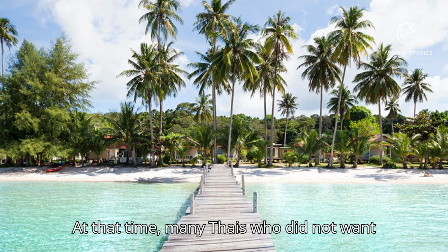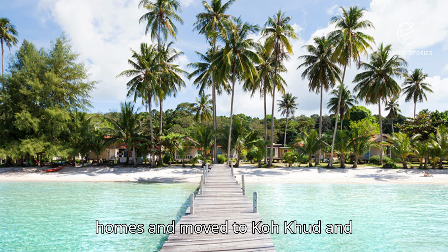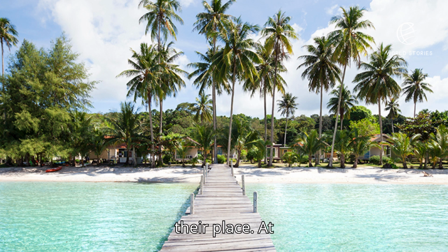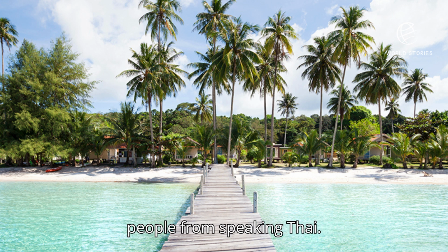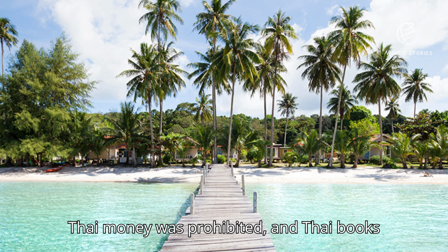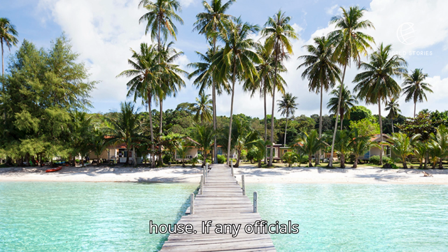At that time, many Thais who did not want to be under French rule abandoned their homes and moved to Koh Kood and Chantaburi. Khmer people from various cities then moved in to take their place. At present, only 25% of Koh Chang is Thai. Originally, in 1963, Koh Chang issued a law forbidding Koh Chang people from speaking Thai. Each word would be fined 25 riel. Thai money was prohibited, and Thai books were prohibited from being kept in the house. If any officials found out, they would be destroyed completely.